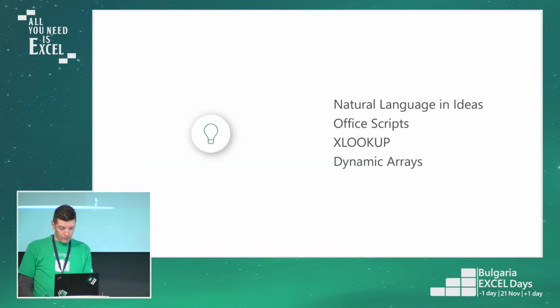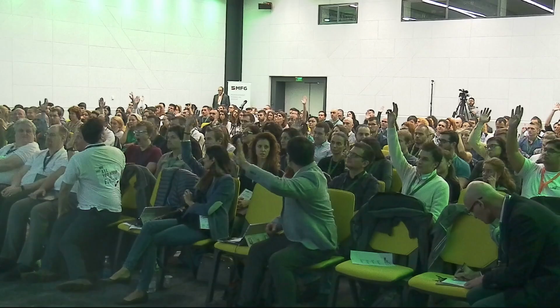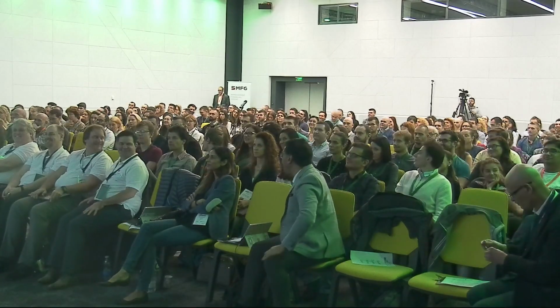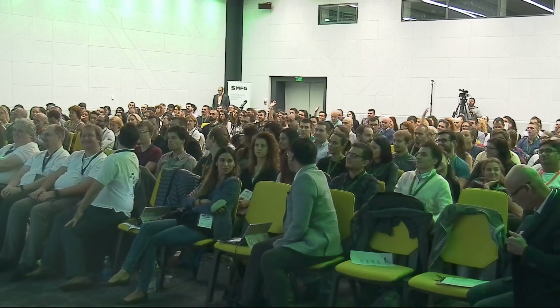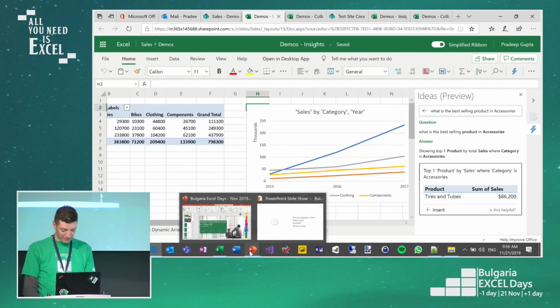Let's move on to the second demo, which is Office Scripts. How many of you are using VBA? That's it? Well, macros, VBA. Yeah. We have decent numbers of people who use VBA.